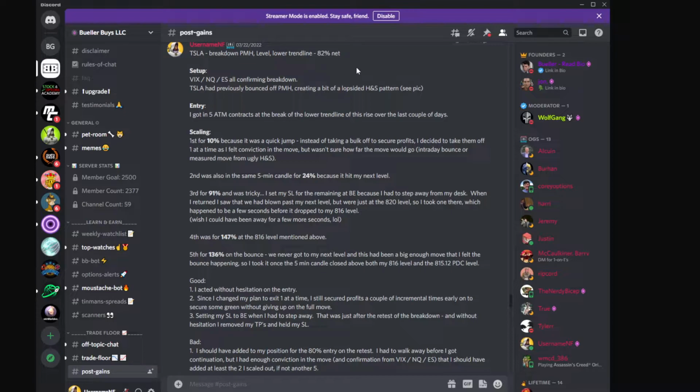I took 82% net on this, and the setup up there, I was getting confirmation from VIX, NQ, and ES. They were all confirming this breakdown. And Tesla had also previously bounced off a pre-market high, and it created a bit of a lopsided head and shoulders pattern. So let me show you that now.